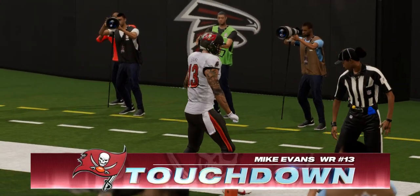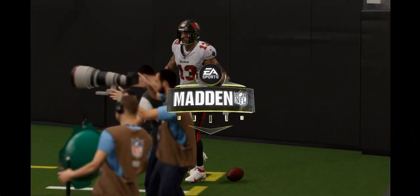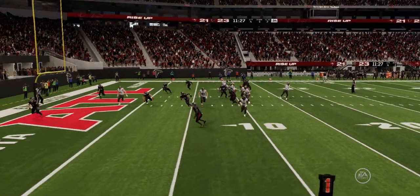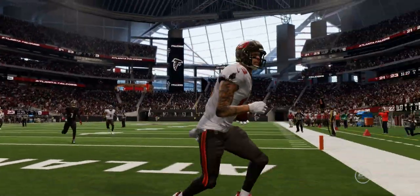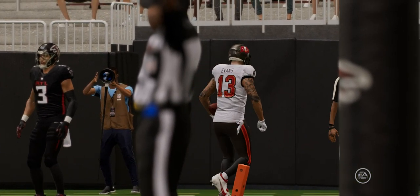And Evans hauls it in. Touchdown, Bucs. A 9-yard touchdown there. And the Buccaneers have a chance to tie things up as they trail by 2 here in the fourth. So part one of what they needed is done. They get in the end zone. Now you have to imagine we'll see a try for 2.